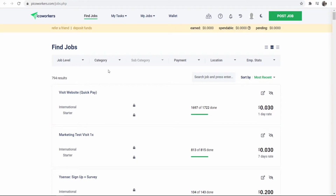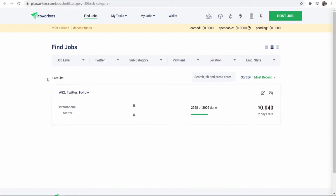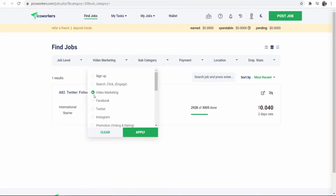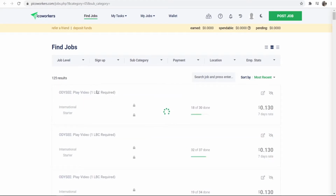Now what we can do here is we can go to category and we can filter through different categories of tasks. So if you want a task on, let's say, Twitter, you can just do that, we can apply, and here we'll see all the Twitter tasks. On this one, there's only one result, but if I was to change it to something like video marketing and then click apply, you can see here we've got 125. And you can go through all of these. Maybe you want to just do a sign up task.